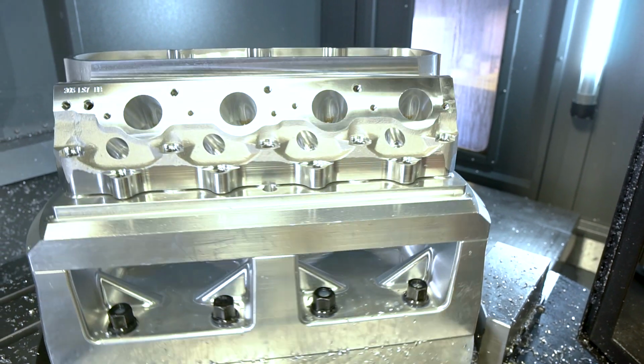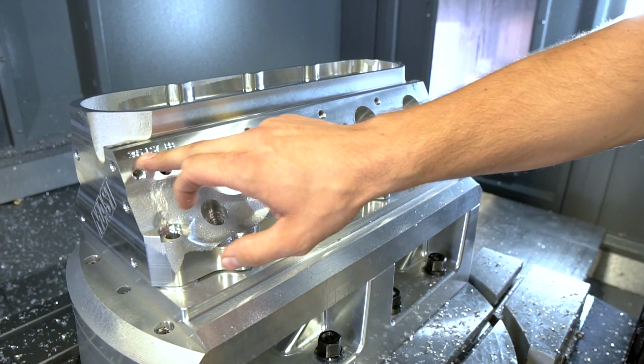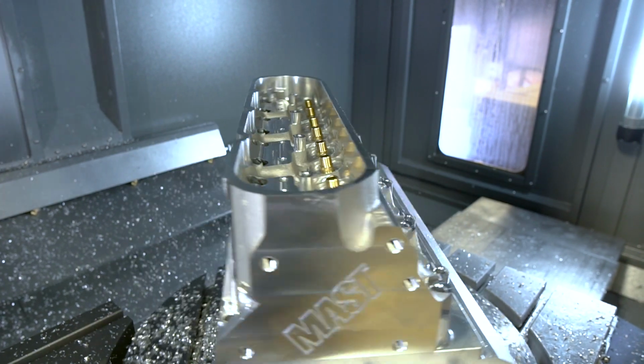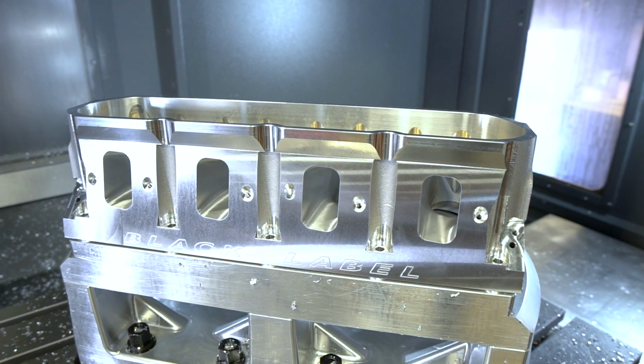It comes over onto the exhaust face. It'll finish mill the exhaust face real nice. And then we engrave, obviously, the model of the head. This happens to be our really popular 305 LS7. And it also comes in and puts the black label in it.